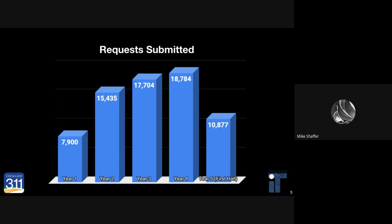Year two, we see a huge jump of 95%, up to 15,435. Year three, we see another increase of 14% to 17,704 requests. Year four, we saw a 6% increase to 18,784. And then year five, in the first half, we have 10,000. If trends continue and we break 20,000 requests by the end of year five, we'll see a 16% increase compared to year four. So that'll be the biggest yet.